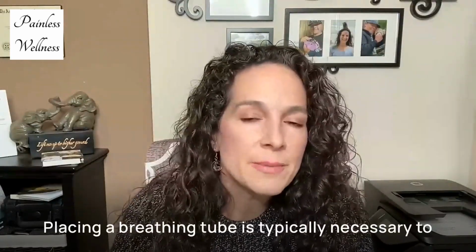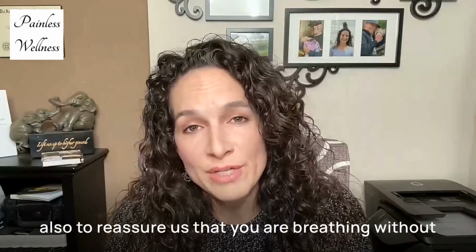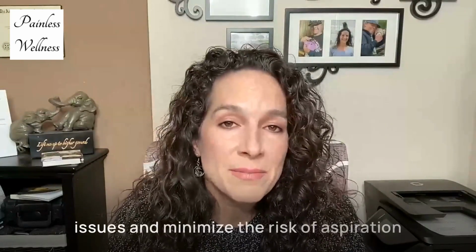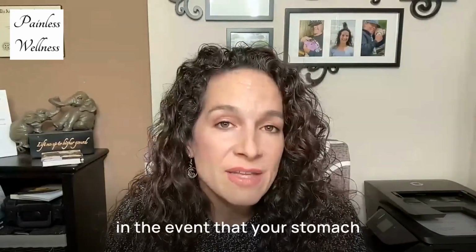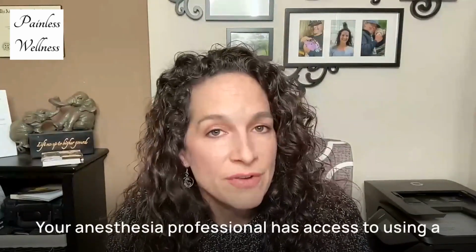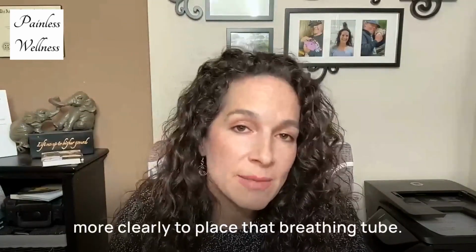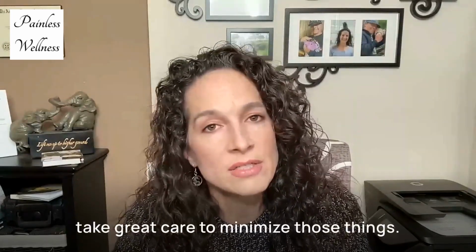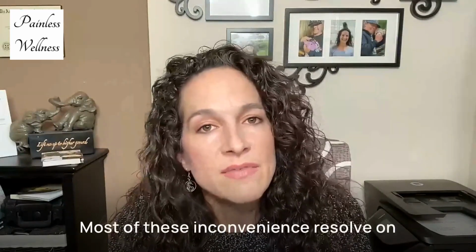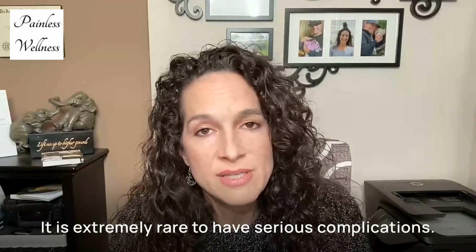Placing a breathing tube is typically necessary to optimize the situation for the surgeon's work and also to reassure us that you are breathing without issues and minimize the risk of aspiration in the event that your stomach acid passively moves into your throat area. Your anesthesia professional has access to using a special video scope to see your anatomy more clearly to place that breathing tube. There is always going to be some risk of irritating tissues anywhere from the lips down to the vocal cords. However, we take great care to minimize those things. Most of these inconveniences resolve on their own over days to weeks. It is extremely rare to have serious complications.